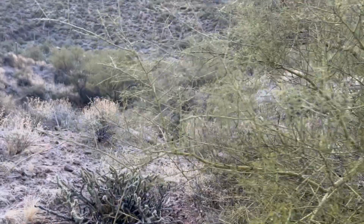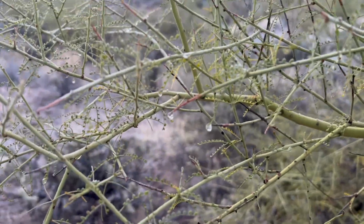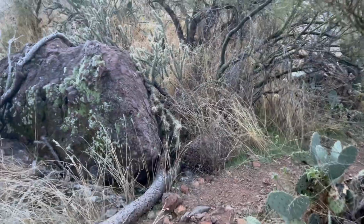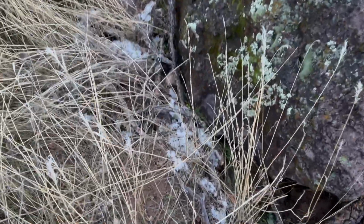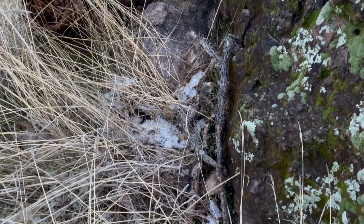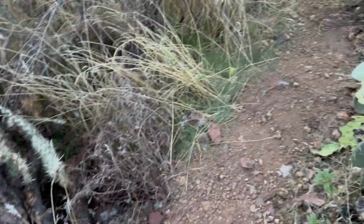We had a rainstorm go through. I don't know if you can see the ice droplets on this Palo Verde tree, but all those little droplets are ice. As we're coming down the trail, Ted noticed a little bit of snow down here, so we got a little more than rain back here last night. On closer examination, we realized it's hail. So there must have been quite a hailstorm that went through here last night.